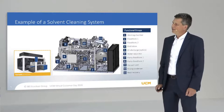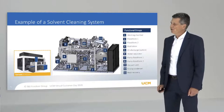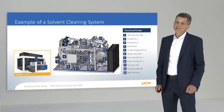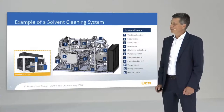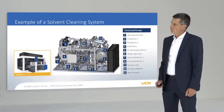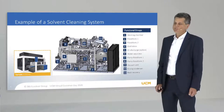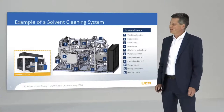What you see here is, on the left side, a picture of one of our systems. It's called the Ecoclean core, which is one of our machines for the solvent cleaning machines program. And in the middle, you see the main components of this machine. So first, it's the working chamber, marked with one. This is the place where the whole cleaning and drying process is done.